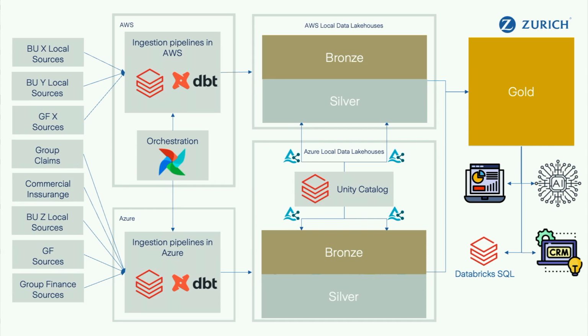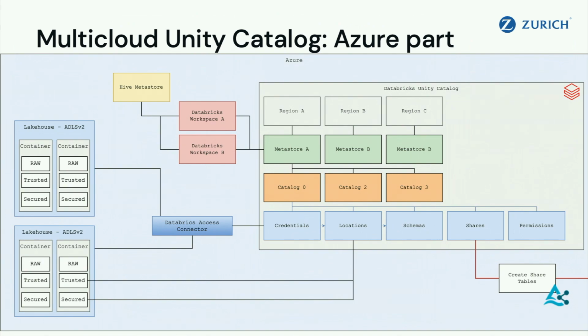Okay, so with this said, I'm going to explain a bit really fast how we have set up the multi-cloud Unity Catalog thing. Before Unity Catalog, it was almost impossible. We tried, we were almost there, but then Databricks said, hey, you know what, forget about what you're doing. We have released this Unity Catalog. I said, oh gosh, a couple of months of work to the trash, no problem. And yes, then we figured out how to do it, right?